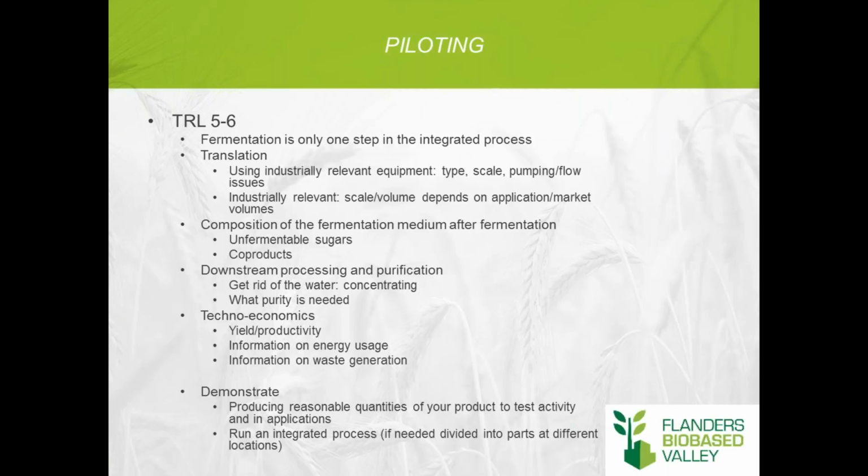But also important at TRL 6 is that you are running an integrated process. As I already mentioned, you have the fermentation, but you have to run the integrated process from the feedstock. If there would be pre-treatment of feedstock involved, then also next to the fermentation, go to the downstream processing and the formulation, so really having your product in a final composition. And this integrated process, at the demonstration scale, can be divided into different parts, in different places, for instance, or at different times as well, if that would be the case. So that's about demonstration.